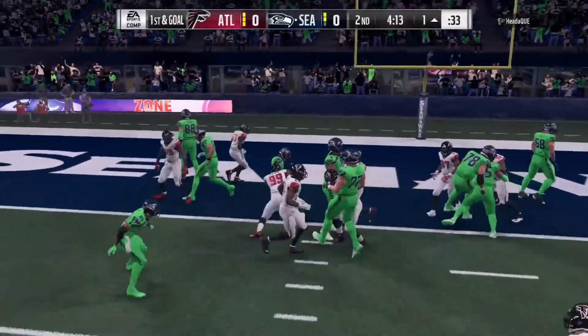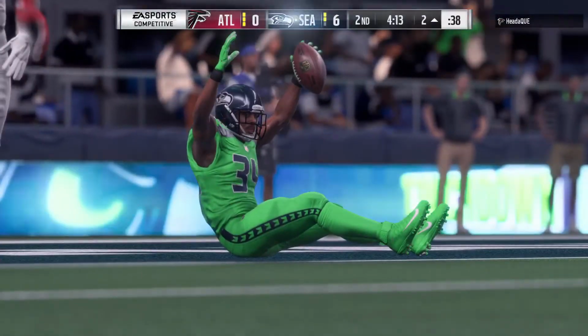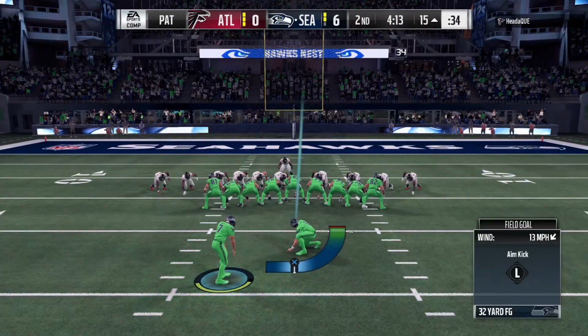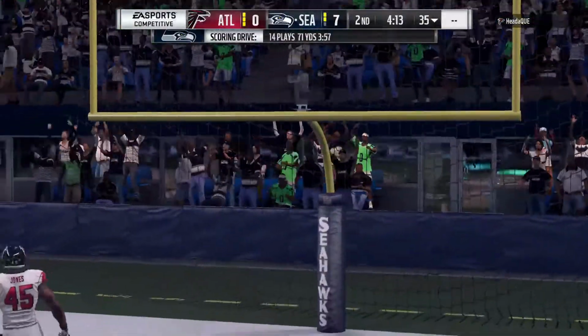On the ground, Rawls. And he's across the chalk into the end zone. Touchdown, Seahawks. Thomas Rawls punching it in from a yard away. And the Seahawks are able to strike for 6. And this will give the Seahawks a 7-0 lead.